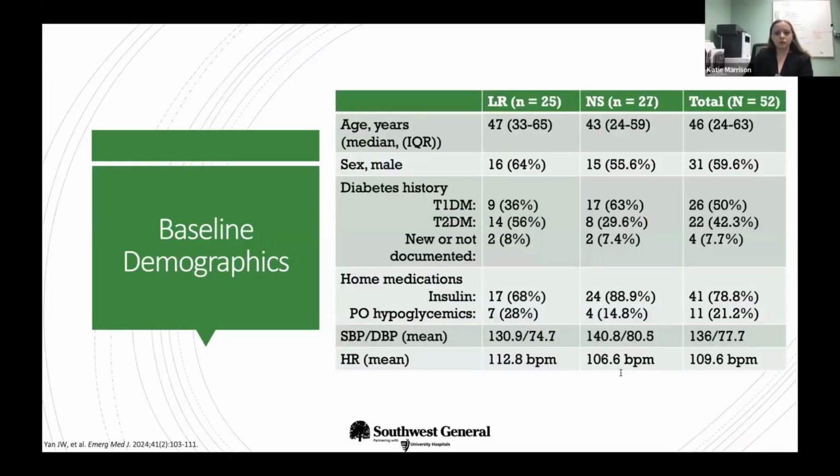The groups were fairly similar. The average patient was about 46 years old. The majority of patients were male. About half of patients had type 1 diabetes, a little under half had type 2, and a handful of patients were either new diagnoses or were not documented in the chart.